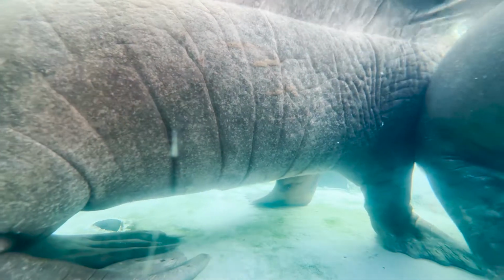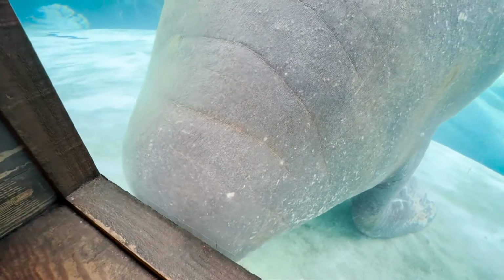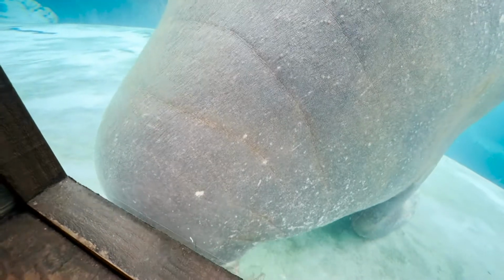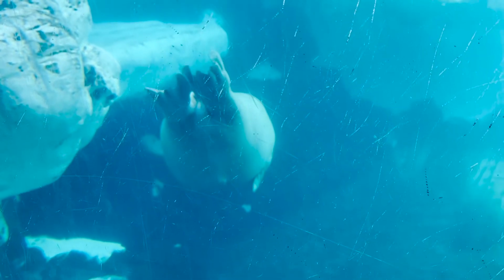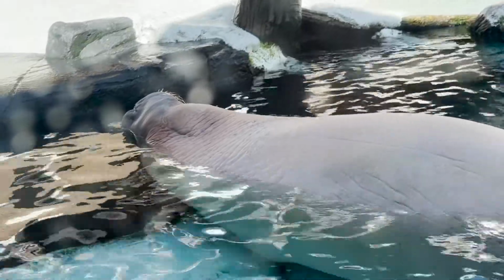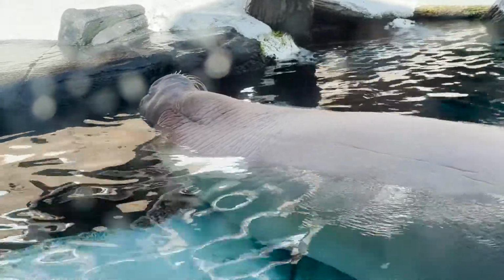There are 2 subspecies. Atlantic walruses live in coastal areas from Canada to Greenland, while Pacific walruses live in the northern oceans above Alaska and Russia. A walrus's tusks can be up to 3 feet long, but a male's tusks are longer than the female's. Walruses also use their tusks to create breathing holes by breaking ice, and for hauling themselves out of icy water. Like other pinnipeds, walruses have blubber that helps them stay warm.